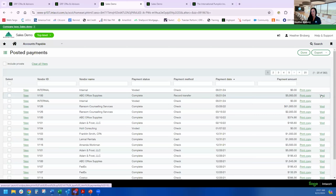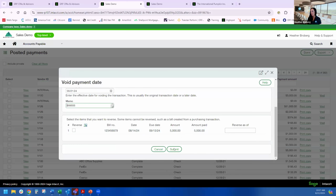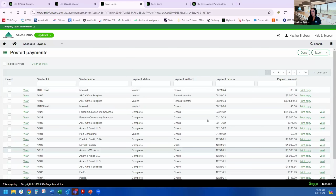So very much like the unapply, we just click on void. You can put in your date here, scroll down, hit submit, and that is going to quickly void your payment. You can see here now, I have a negative 5,000 voided payments.